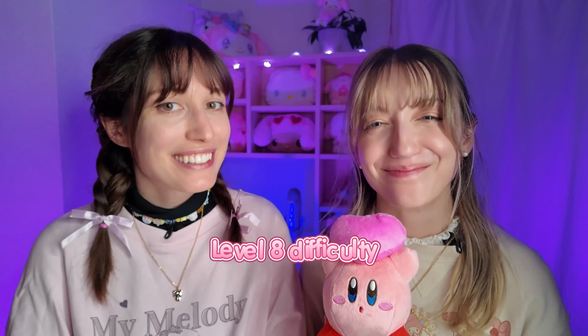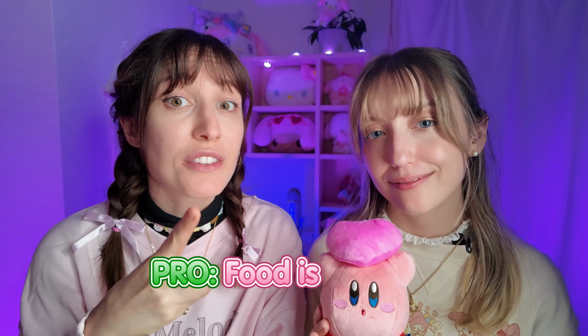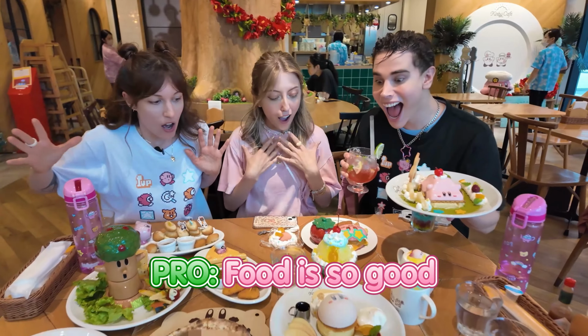Same thing with the Pokemon Cafe. Pro tip, if you can't get your reservation on your own, you can always hire someone to do it for you. And it is easier than the Chiikawa Cafe too. It's the same system as the Pokemon one, so level 8 difficulty, not 10. So yes, I would say that is a con of the cafe, but the pro is the food. The food is so good.